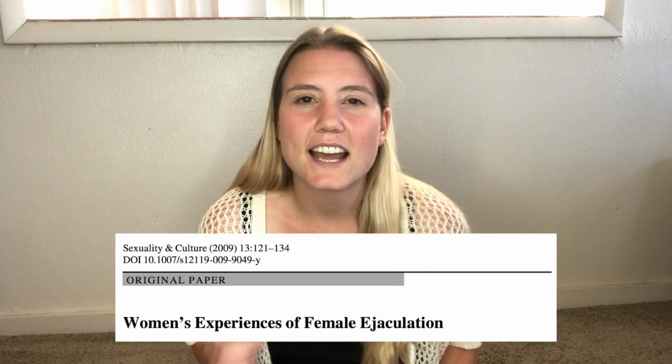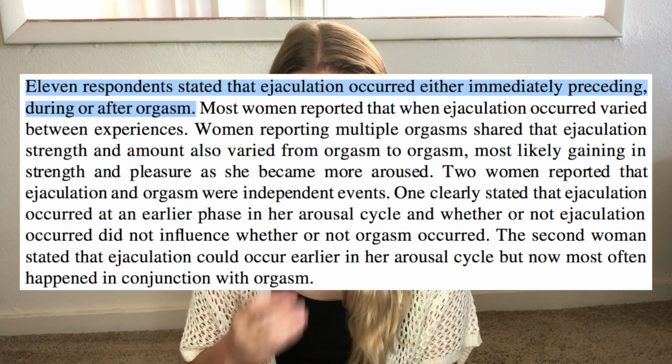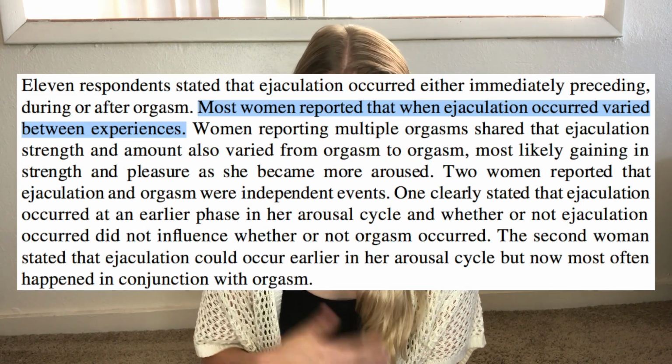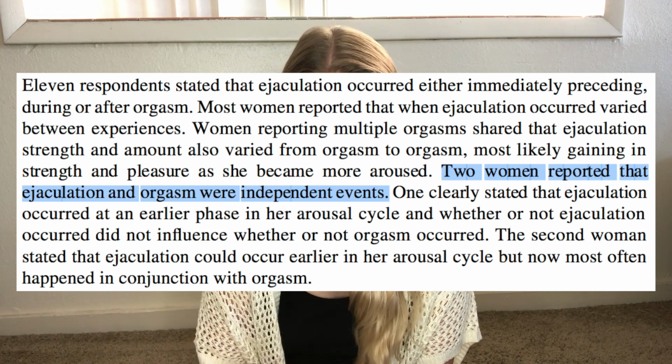Furthermore, female ejaculation and squirting happen at different times during the sexual arousal cycle, not just orgasm, and with different kinds of stimulation, not just G-spot stimulation. This 2009 study that we talked about earlier surveyed 13 female ejaculators about their experiences. 11 respondents stated that ejaculation occurred either immediately preceding, during, or after orgasm. Most women reported that when ejaculation occurred varied between experiences. 2 women reported that ejaculation and orgasm were independent events.